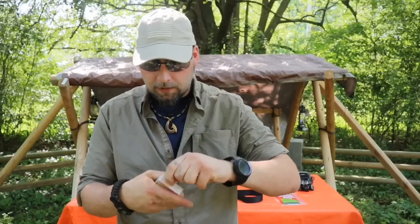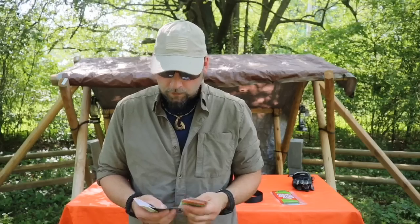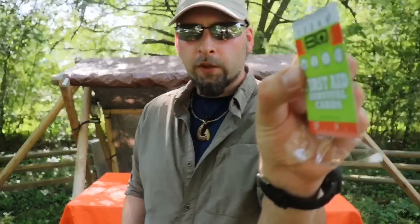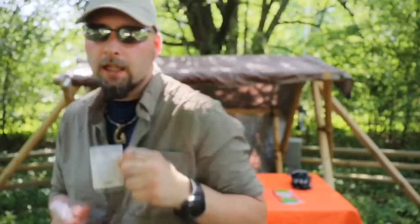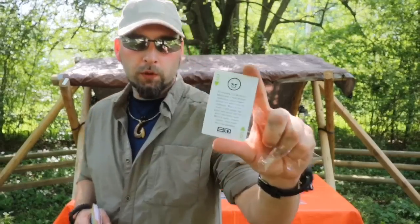Again, having a little blade sometimes will help. I want to show you just a few of these cards. We'll do it at random. They are a waxed card, first thing I noticed. You do have measurements on the front, easy to see, can be used for signaling, possibly marking a trail as well, just real quick use.